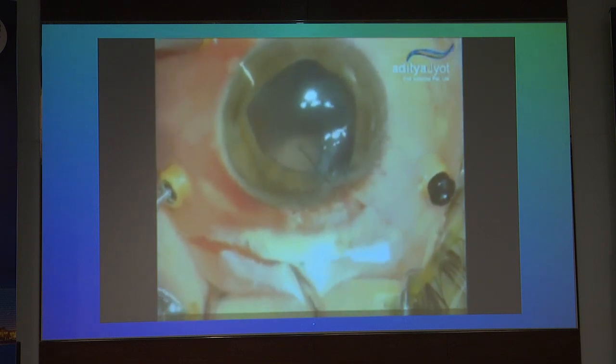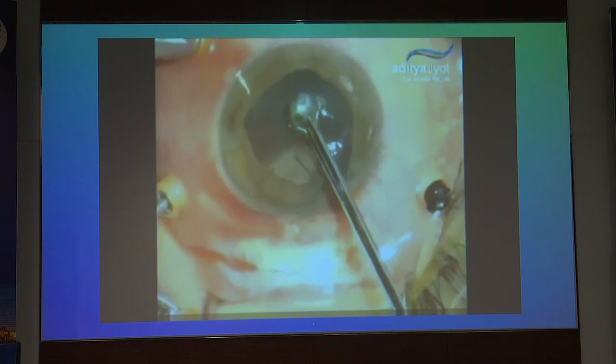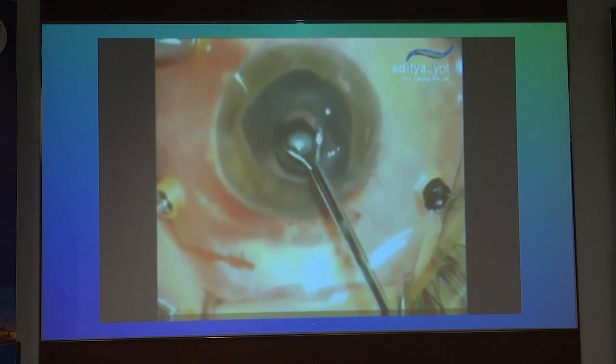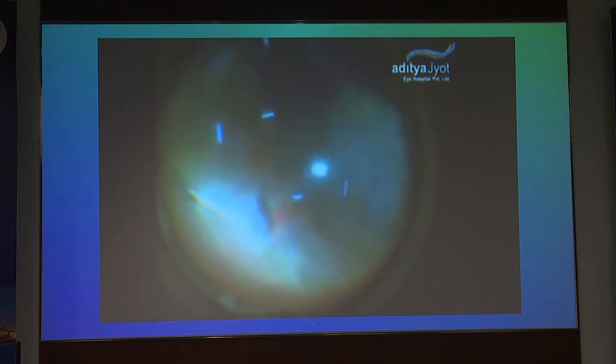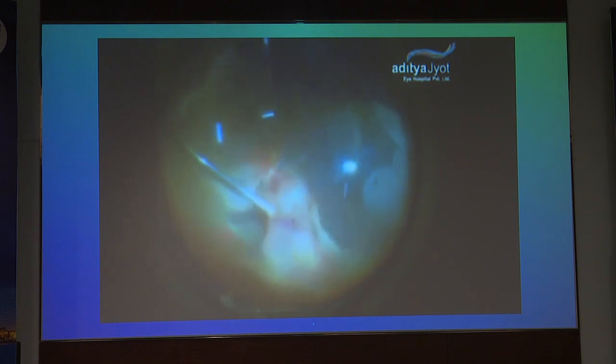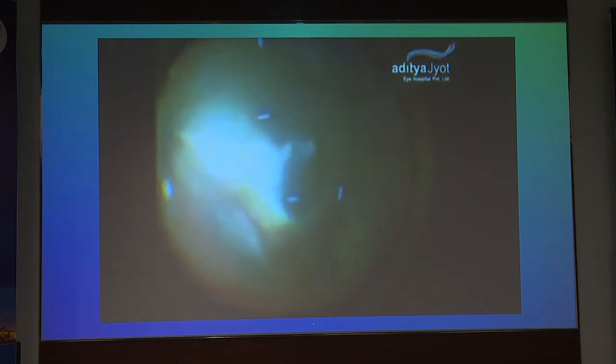So I remove this and then close the scleral wound. That's the 4x4 polygonal shaped irregular pellet made of lead. Then close the sclera and conjunctiva and go ahead with the 23 gauge trocar and cannula, and you can see altered vitreous hemorrhage, completing the vitreous base excision.